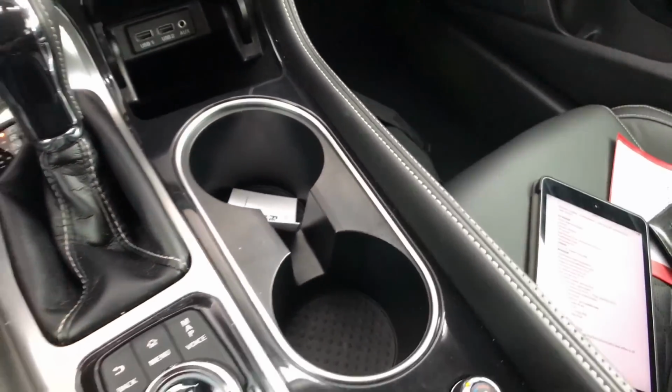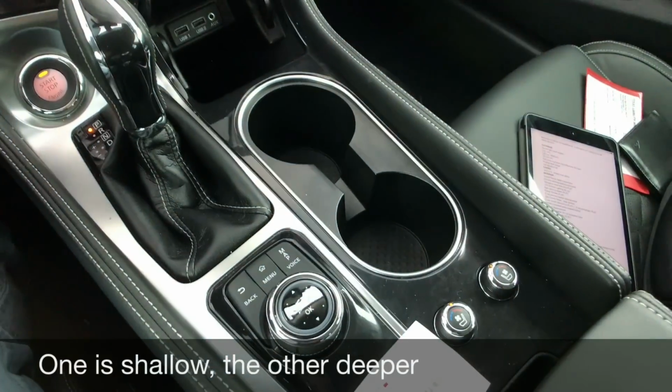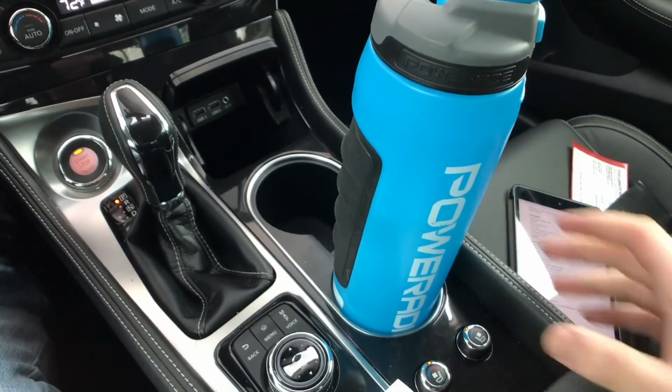We have pretty good sized cup holders. They're actually a little bit adaptive. We have a smaller one and a larger one. Let's do the bottle test. Fits no problem in the big one. Fits no problem in the small one.